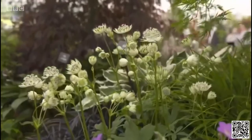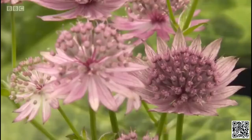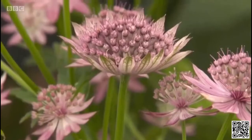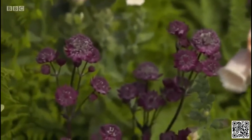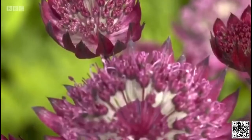There are lots of different hybrids that have been developed during the past few years. One of them, Astrantia 'Roma', has rich pink flowers. And unlike most Astrantias, it's sterile. It doesn't set any seed, which means it continues to flower for ages and ages. One of the Astrantias that's become extremely fashionable recently are the dark red forms. They have crimson bracts, often quite dark stems, and the flowers are dark crimson too.